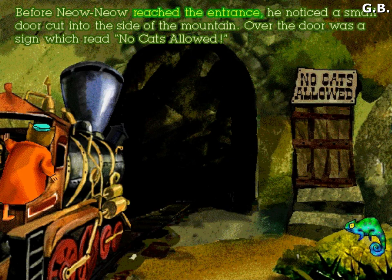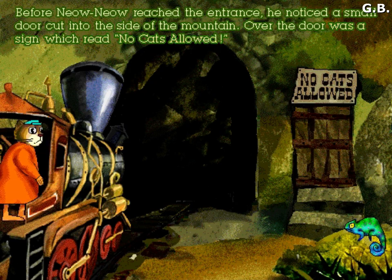Before Niao Niao reached the entrance, he noticed a small door cut into the side of the mountain. Over the door was a sign which read, "No cats allowed." Silly sign!